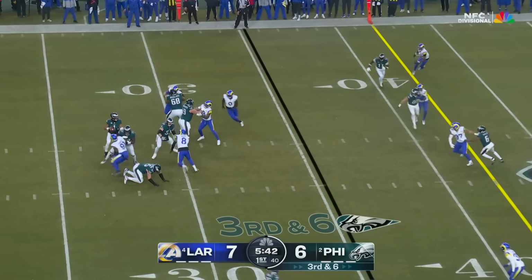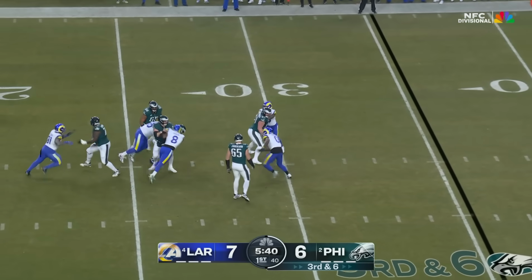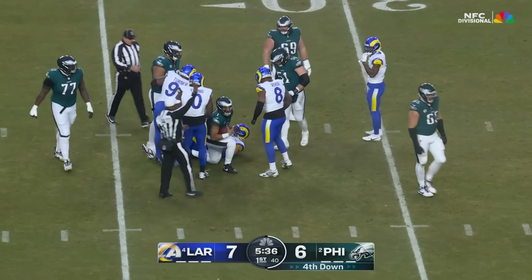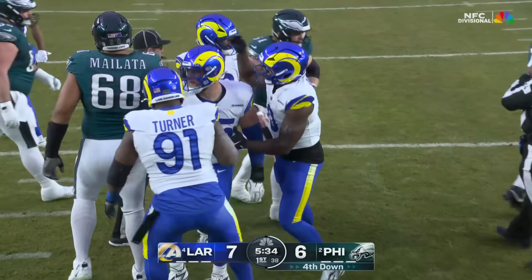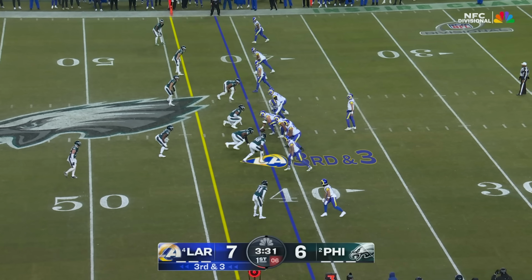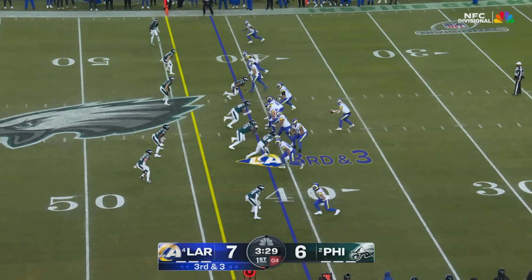3rd and 6, 5 options for Hurts. Running out of time. And got him. Slung down by Braden Fisk. Fisk, 55. Jared Verse, 8. Played 91% of the snaps this year. Most of any rookie.